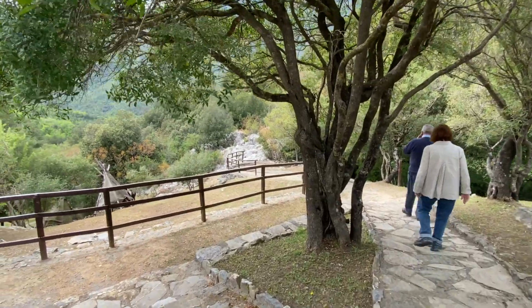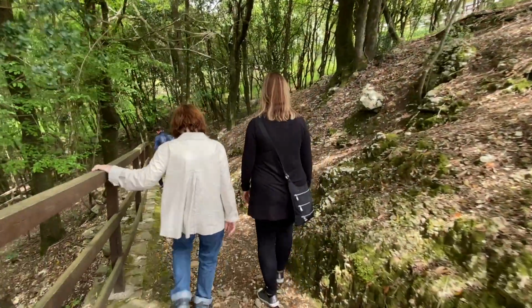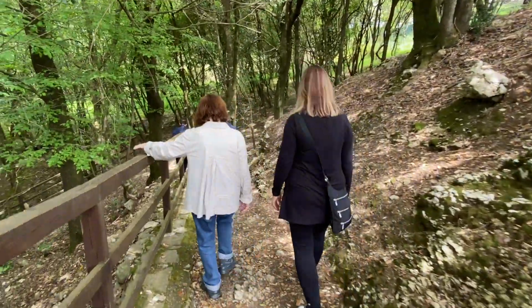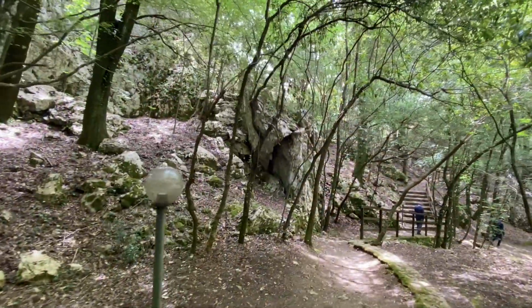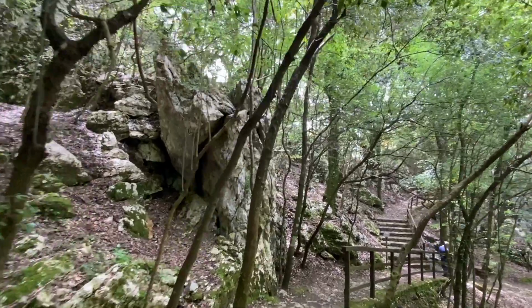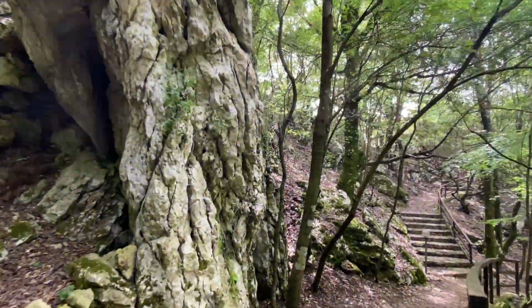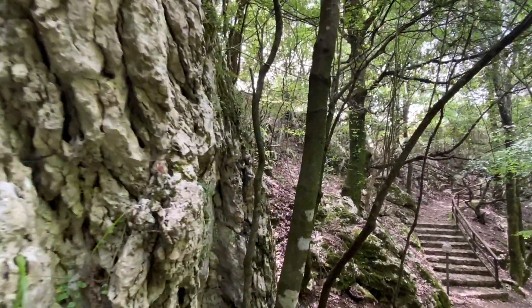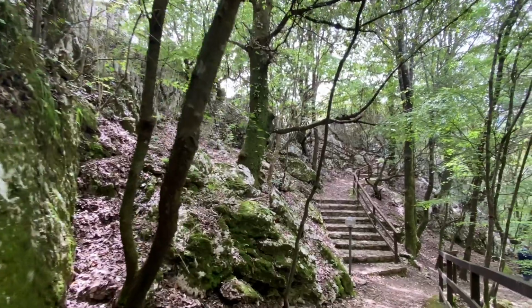Careful, there's steps there that are hard to see. We're going down this cute path here to the grotta. Wear good walking shoes when you come. Make sure they're stable too, because there is uneven ground. And a little bit of hike, not much, not a hard hike, but enough uneven ground where you should be wearing sneakers or some kind of good walking shoes.